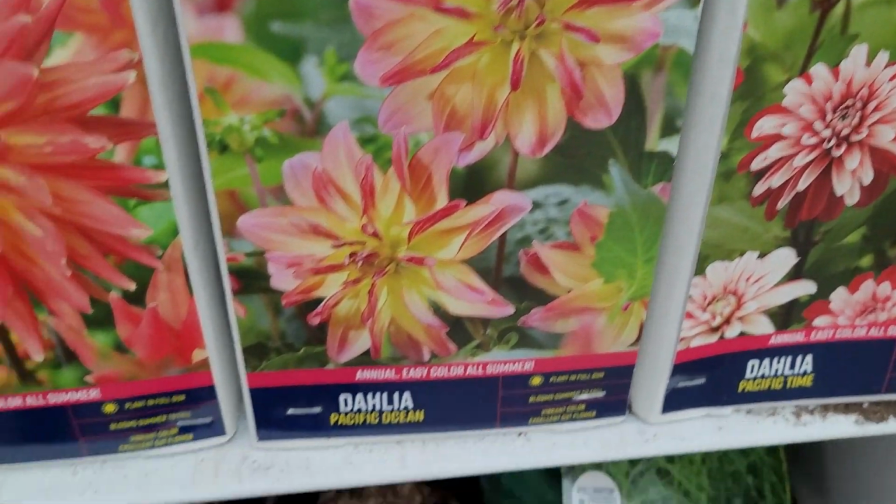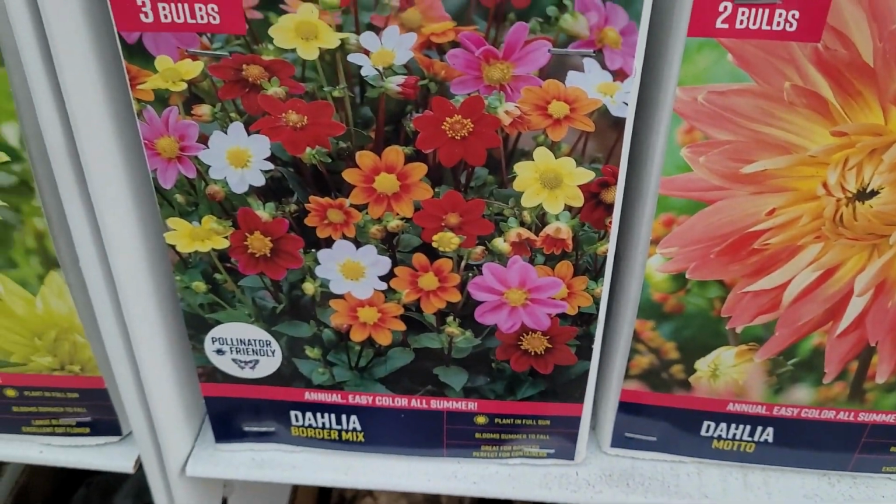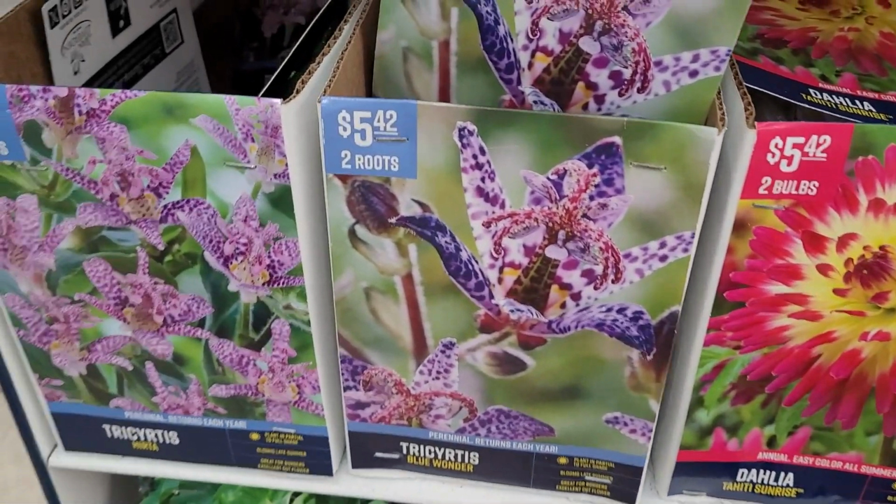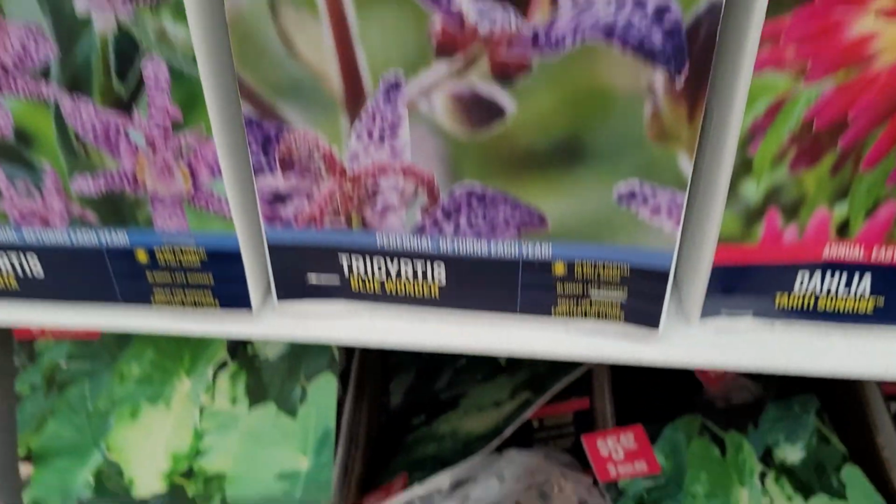But I'd say maybe in colder areas, in growing zones 8 or colder, you may want to take up the tubers, the roots, over the winter and then plant them again in the spring. So they keep on giving.